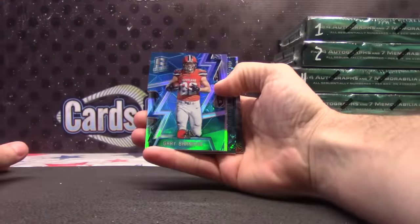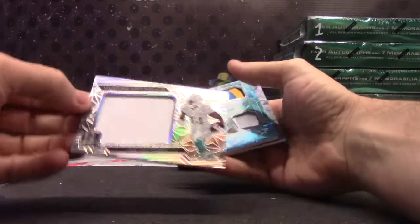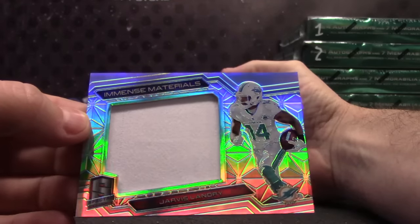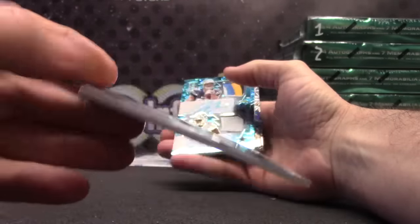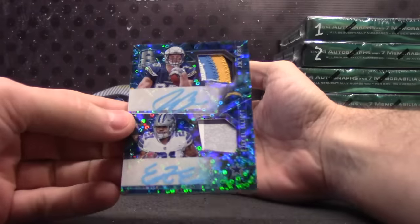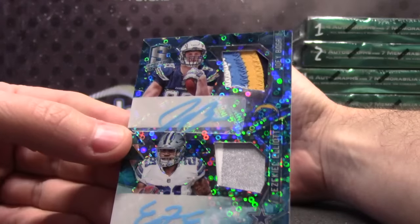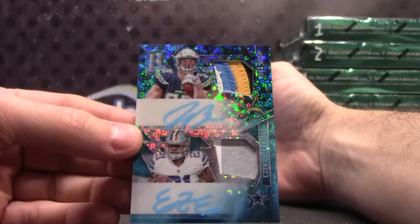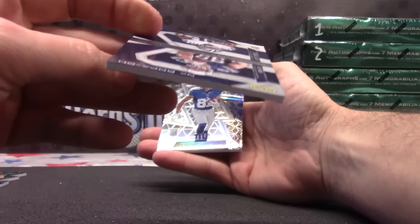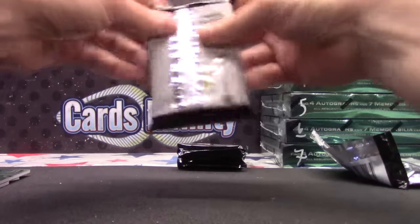Gary Barnage, blue, numbered at 35. Immense materials. I wouldn't say that's immense. 199. Oh, dang, nice one here. First 2 boxes from this case: Carson Wentz Superfractor and somebody. Dual Shields, 101. And now we get Joey Bosa, Ezekiel Elliott, dual patch, numbered to 15. Sterling Shepard, numbered to 99.